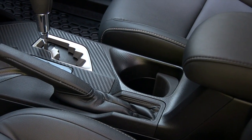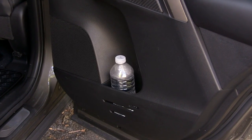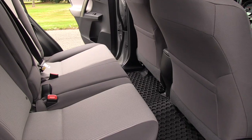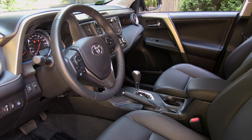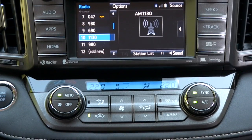Lots of functionality in the front as well. You've got lots of cup holders. You can put bottles in the doors, all of that kind of stuff, so it makes it very functional. You can also equip it quite nicely. There's two different grades of cloth seats that you can get, and you can also get the faux leather on this top limited model. And the thing about faux leather, it holds up and it looks great for years down the road. Same thing with the sunroof, power tailgate round the back, and automatic climate control. Those are all features you can get in the Toyota RAV4.